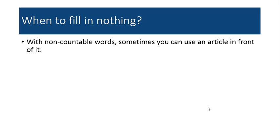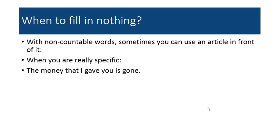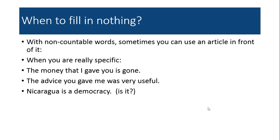But of course, to everything there are some exceptions. Sometimes, when you're really specific, you can use the in front of it. The money that I gave you is gone. It's very clear. The money I gave you is one of a kind. The advice you gave me was very useful. In this context, you can use it like this. Nicaragua is a democracy. There are many democracies in the world, but Nicaragua is one of them.